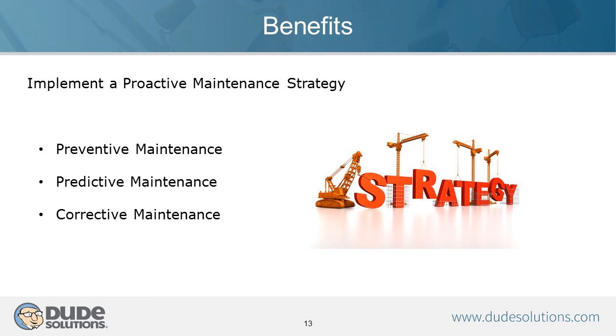That gives you time to then plan to go out and do that restorative type maintenance. So if you can do a vibration analysis and you can tell there's a misalignment, you may be able to schedule the realignment of that equipment during off-production hours, thus maximizing the overall equipment effectiveness. So that's where you can start to get the benefits of a proactive maintenance strategy.